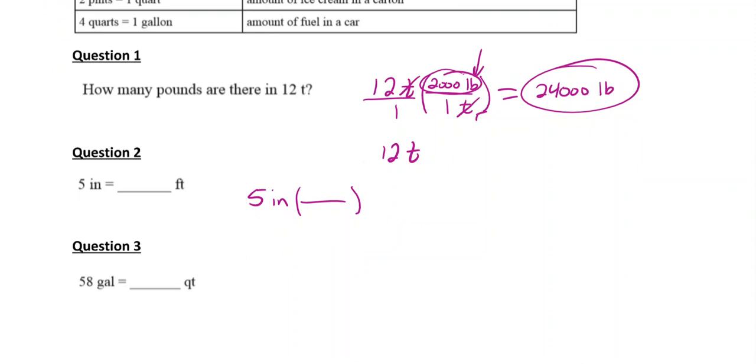Okay, but anyway, now, am I going to put the inches in the top or am I going to put the inches in the bottom? So if I put it in the top, they're not going to cancel, right? My goal here is I want to cancel the inches. So I'm going to put inches in the bottom and feet in the top. And then we're just going to write in the number of inches in a foot. So there are 12 inches in 1 foot. Make sense? Okay, so now looking at this, inches cancel with inches, right? The inches in the top cancel with inches in the bottom.